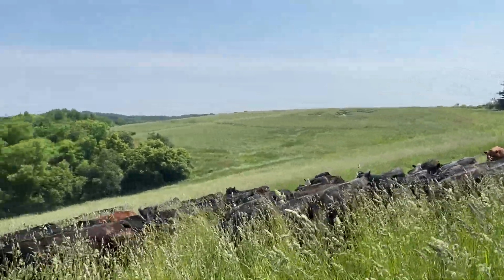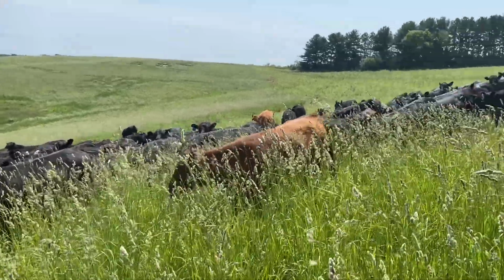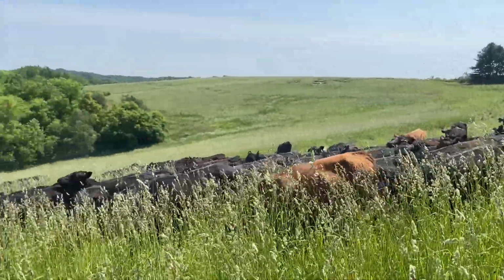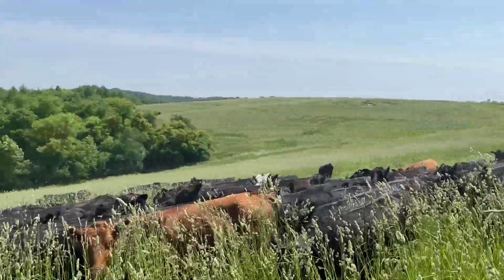Yeah, my original critters here were the ones that let them into it, so it's always nice to have some cattle around that actually are used to doing it to lead all the other guys in and show them how to do it.